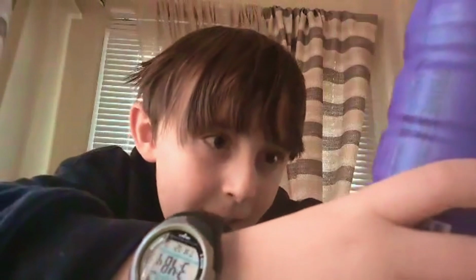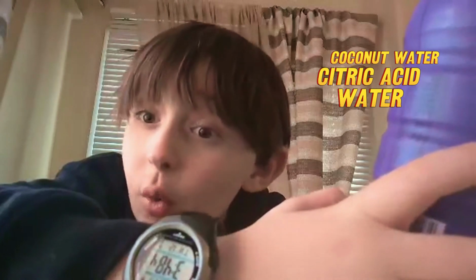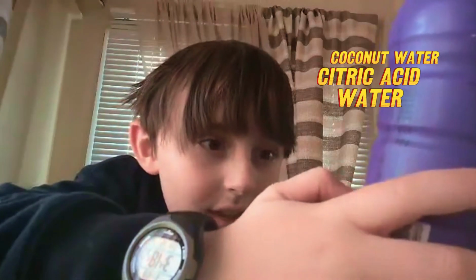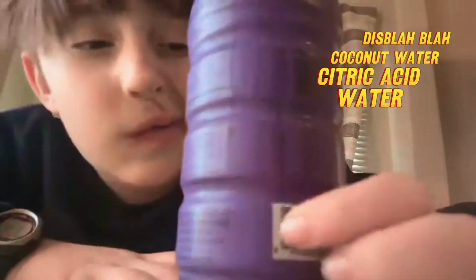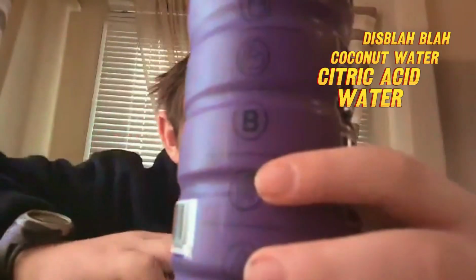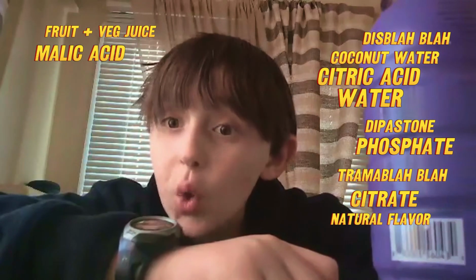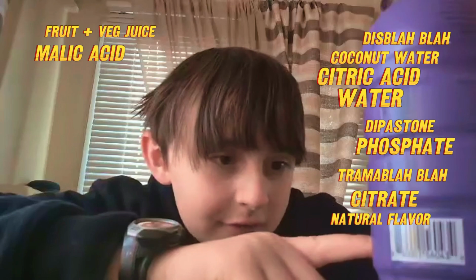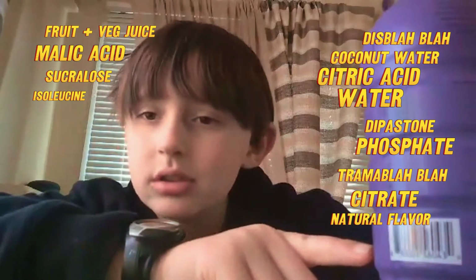Let's look at the ingredients. Filtered water, coconut water, citric acid, oh no. Can you guys read this? Wait, no. It's important. Dipotassium phosphate, trimagnesium citrate, natural flavor, fruit and vegetable juice for color, malic acid. Oh no, again. Sucralose, isolating, what in the world is that?